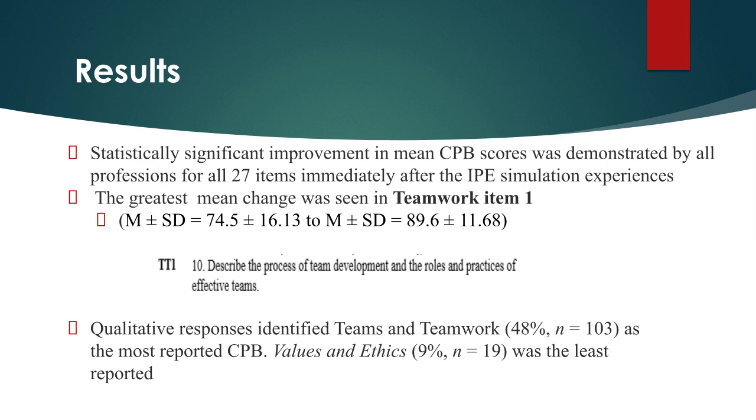And then we also had qualitative responses, which when we went through all of the recordings, we were categorizing according to IPEC competencies. In this case, we're showing describe the process of team development and the roles and practices of effective teams. And so this TT1, as we called it, was the most reported change in practice behaviors. Values and ethics was the least reported. Next slide, please.